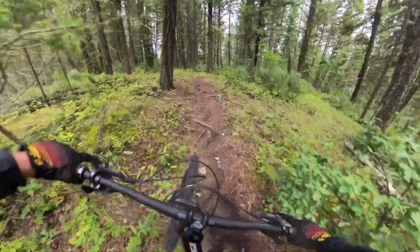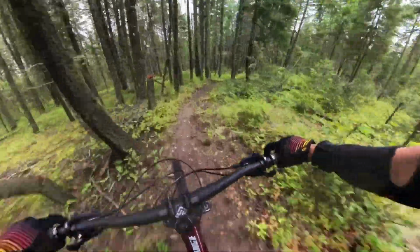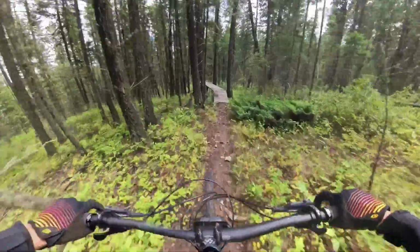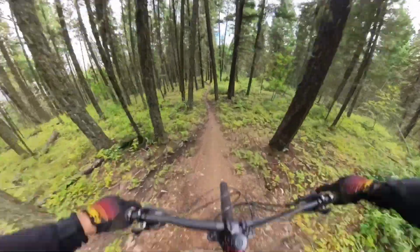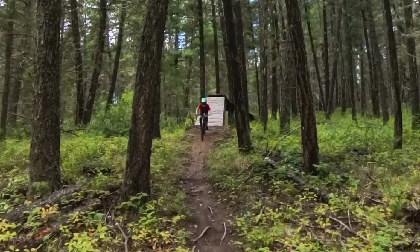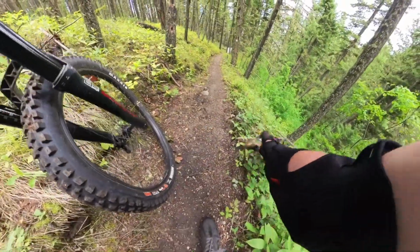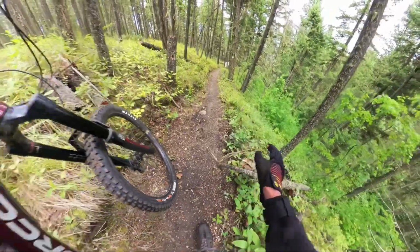This trail had a different style, and it made me realize that mountain biking isn't all about getting down as fast as possible. Now, this trail may be flat and pedally, but it's all about having a great time in the forest. Just some people enjoying life. Yo! Right above. That's so cool. Oh. Doing some trail work here. There we go.